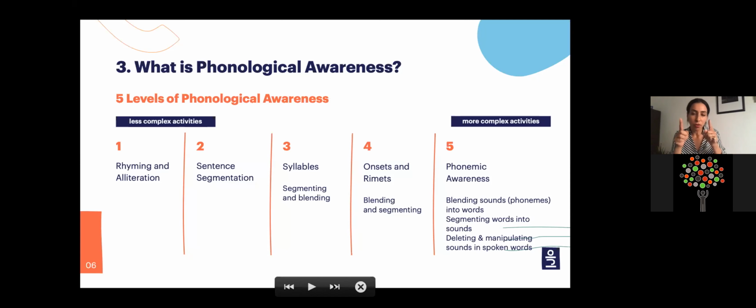And I would like to please focus for a moment on those 2 words, blending and segmenting. They're quite useful to know. Blending, as it suggests, you're blending the sounds together. Cat, you blend it. And segmenting is the opposite, it's reversible. You take it apart. Cat, cat, cat. You segment it. They're reversible skills.